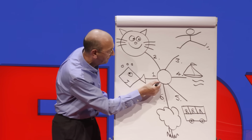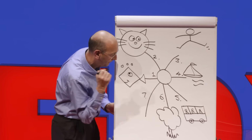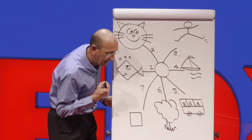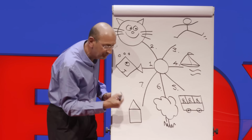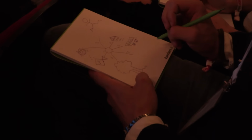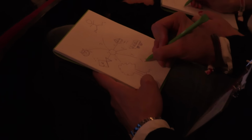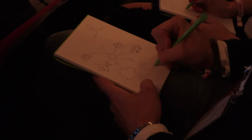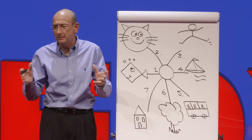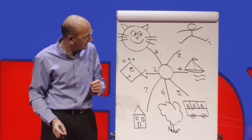Finally, number 7, down here. We haven't done a square yet. Let's do a square, and we can put a triangle on top so we can combine the shapes in our visual toolkit, a little door, and a couple of windows. So there we are. We've used the shapes in our visual toolkit to create pictures, and of course we could create many more different pictures with that.